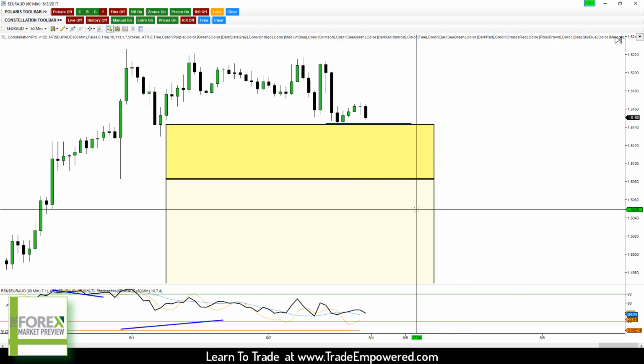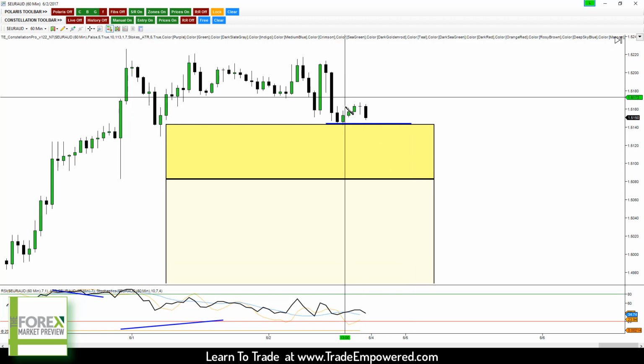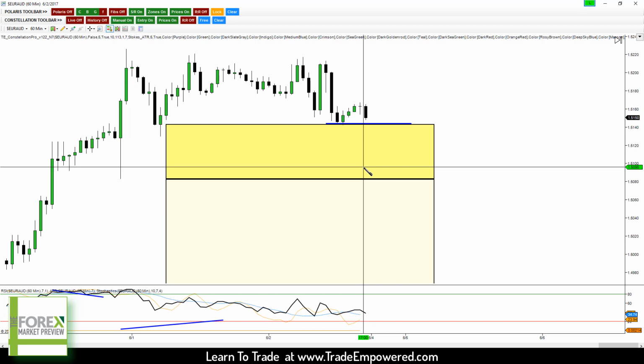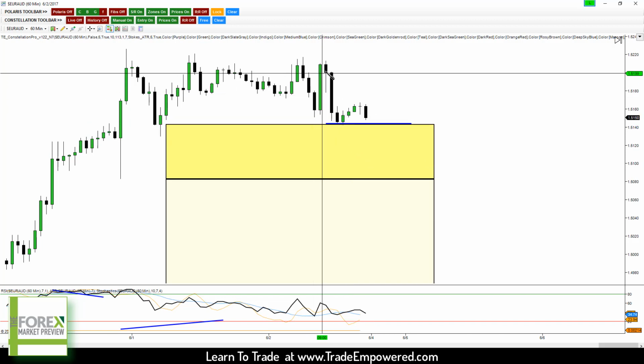What I think is a better opportunity, if it occurs, is waiting for a move deeper into our kill zone. I'm always in favor of deeper moves into our kill zone because that allows me to have more reward and less risk, which is always a good combination for me. So here's what we can do.